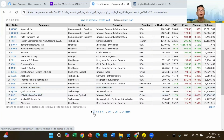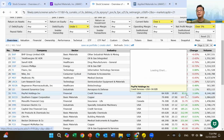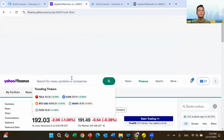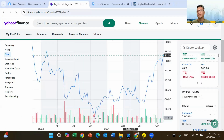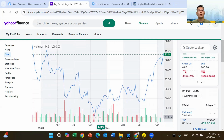What I'm going to do is share with you another stock that I have found that passed my criteria, which is PayPal, PYPL. Also, you can see it's above $70. If you look at the chart, PYPL, PayPal, it seems like it is actually quite topish.